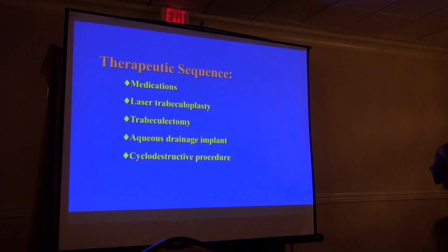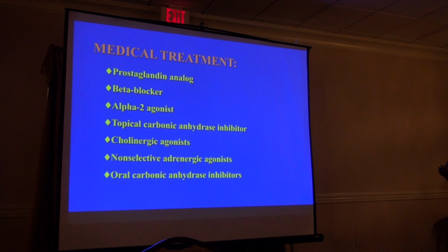Implants, and then what we call cyclodestructive procedures. If you can't make the water leave the eye fast enough or slow it down, the next step is to start to turn off the pump. And you can do that either medicinally or, in the most extreme cases, destroy portions of the pump, start amputating.